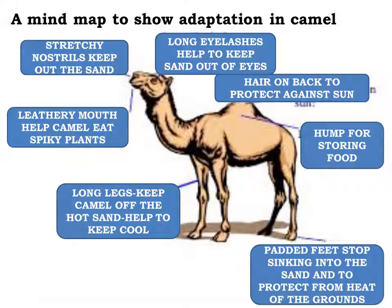Now, children, here we have a mind map to show adaptation in the camel. All right, so you can observe carefully here. The camel has stretchy nostrils to keep out the sand, and a leathery mouth helps the camel eat spiky plants. You can see here the long legs keep the camel off hot sand and help to keep cool, right? And padded feet stop sinking into the sand and protect from the heat of the ground. You can see here the hump of the camel, for storing fat. Hair on the back protects against the sun, and long eyelashes help to keep sand out of the eyes. So these are all the important points of the camel's adaptation.